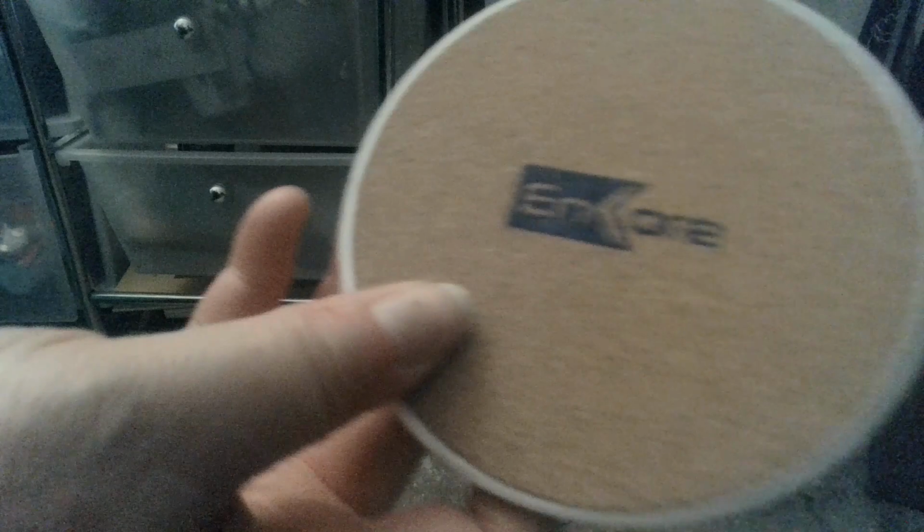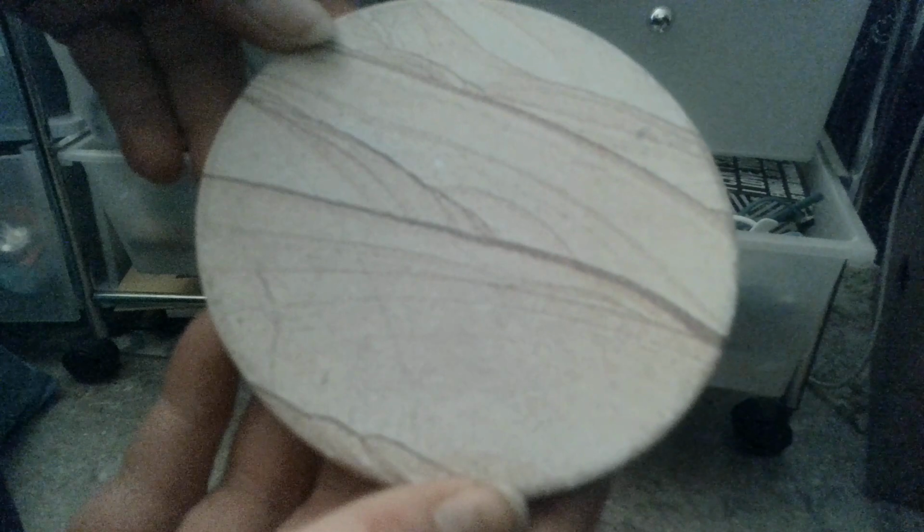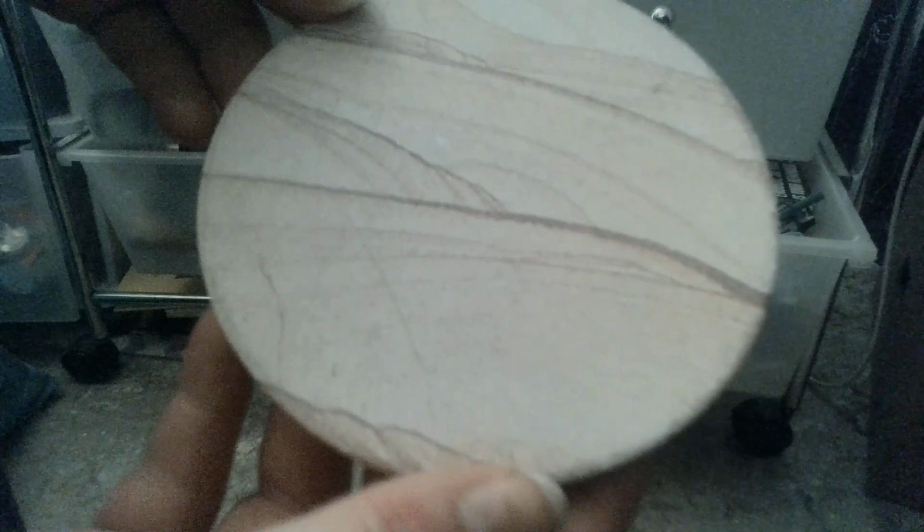Okay, here's another coaster. This one is by Encore, and this looks like wood. Can y'all hear it? It's ceramic, but it just looks like wood. How great would this be sitting on a table to fool people where it looks like wood, but it's actually ceramic.